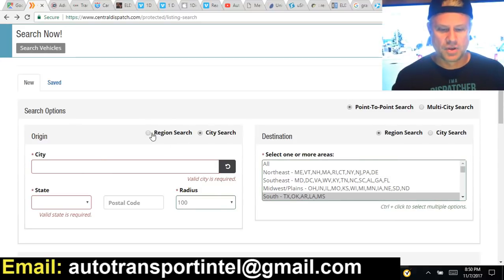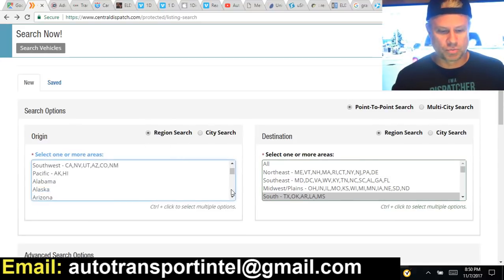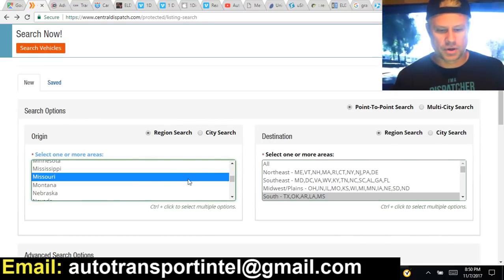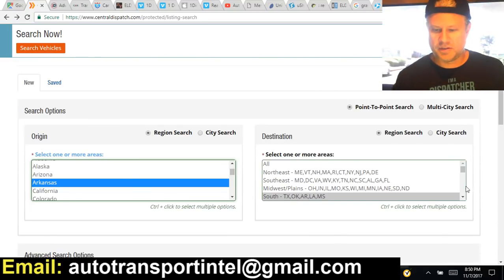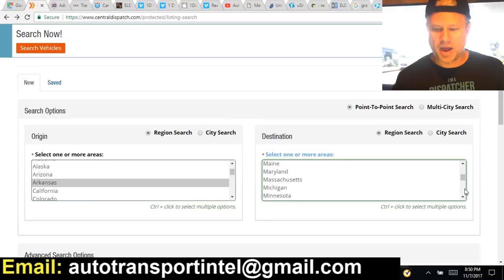Whoever, whatever it takes. But what we're going to do is Missouri. I'm going to look. Missouri's ahead of me, maybe Arkansas is ahead of me in this case, and I know that I'm going to Texas, and maybe Louisiana's in front of me. All right, so I'm choosing.